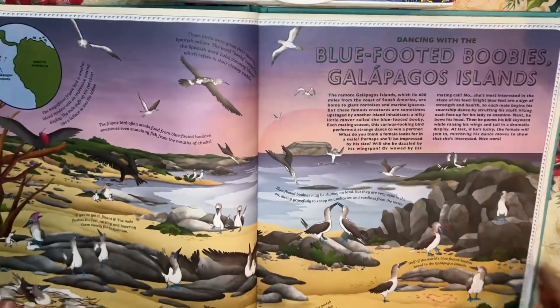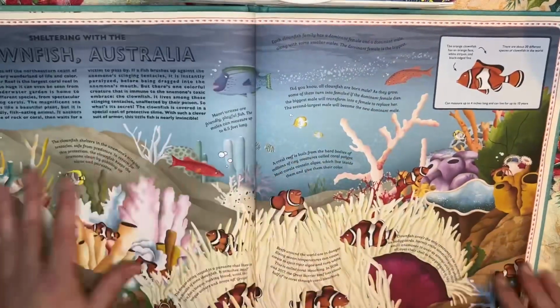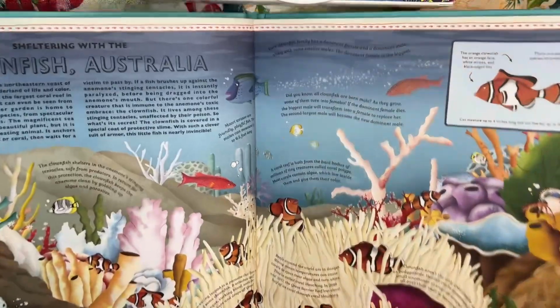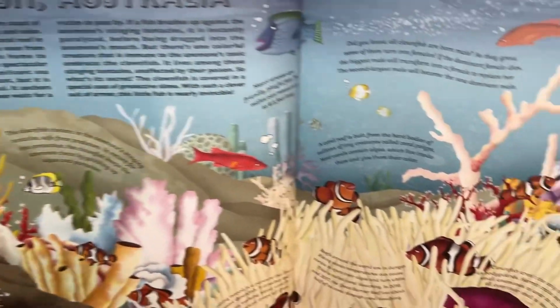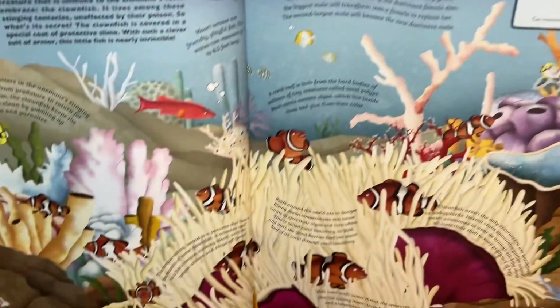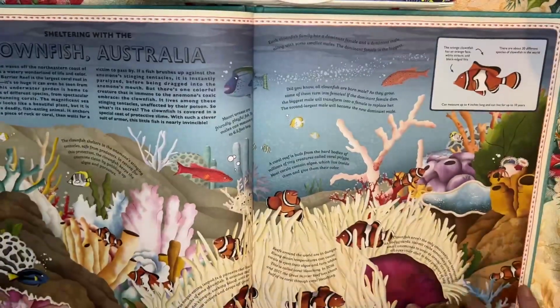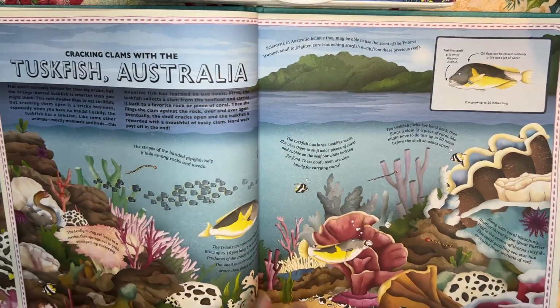If you're a teacher walking around a classroom showing this book to kids, I think they'd love it. And then reading it to them, maybe doing a little lesson around any of these particular animals, marine life, environments or habitats. I think they would love it. Probably anywhere from 2nd all the way to 5th grade.